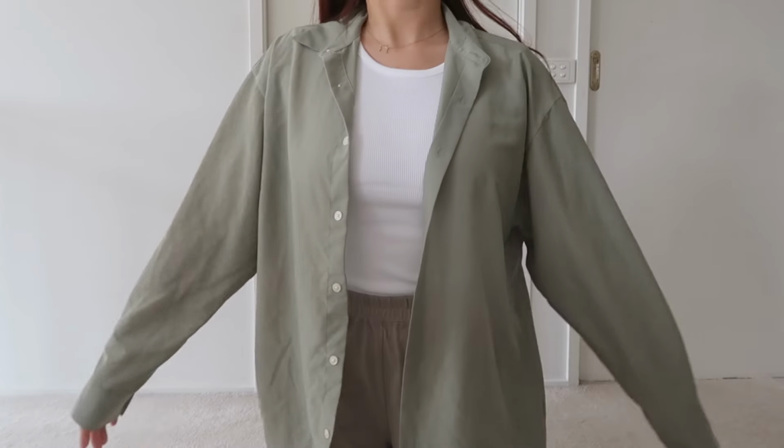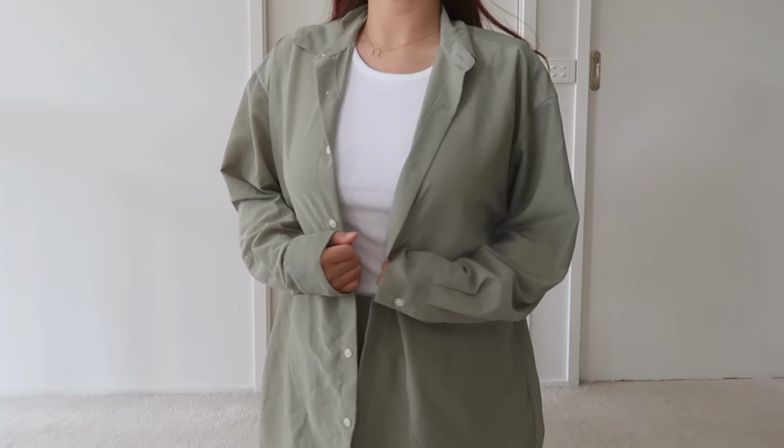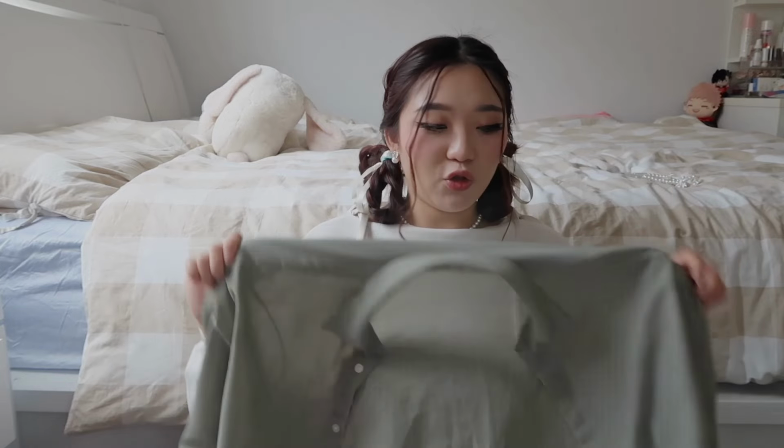I also picked up this outer garment. This one actually is Gu men's, but I just love the color and I love oversized shirts because I like to wear them as jackets. But yeah, this one's such a gorgeous color, and it's just a little collared button up shirt with cream buttons, but a perfect little outerwear jacket just to throw on whenever.